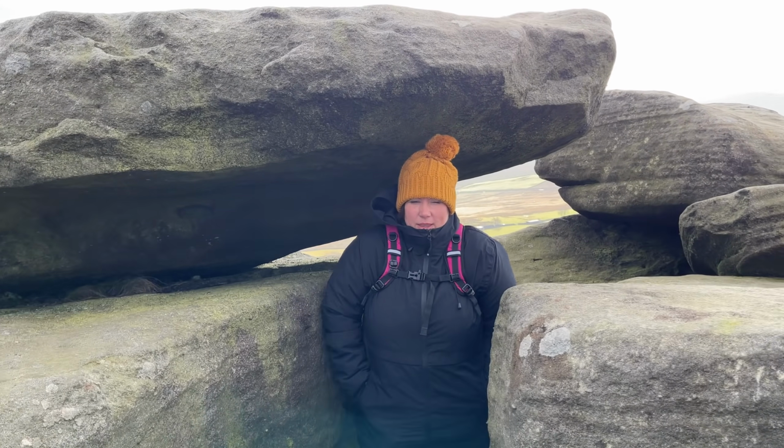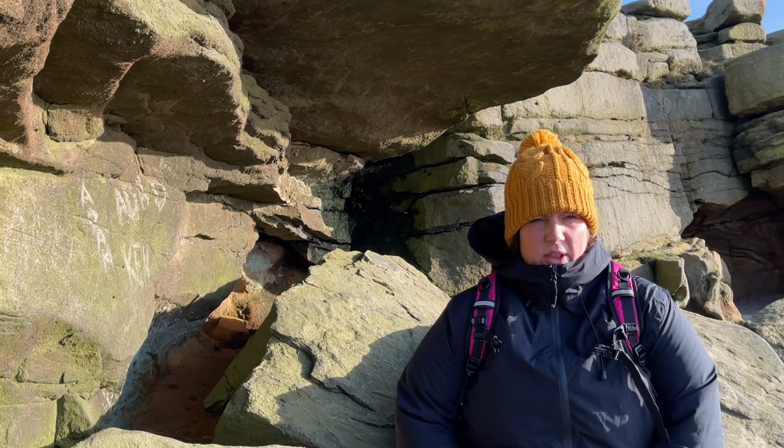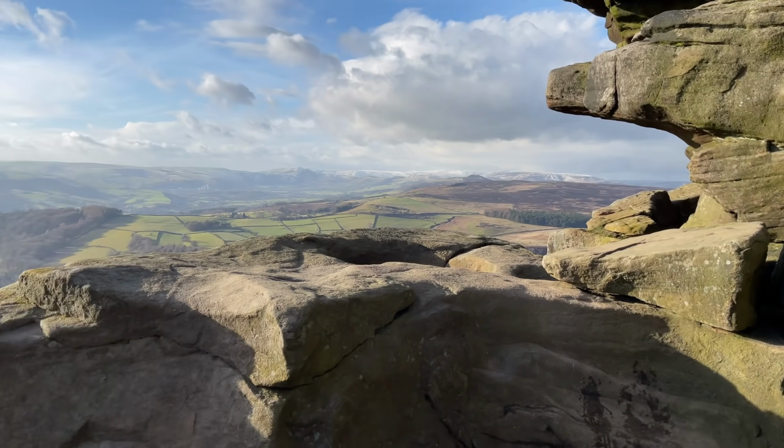Found a little bit of refuge there. No, I don't think so. So you ready for a brew? Go on, man. It's not a bad place to stop for a drink.